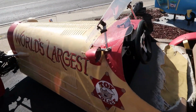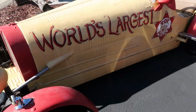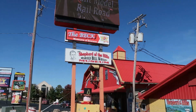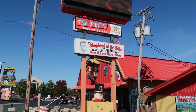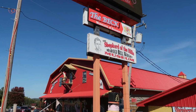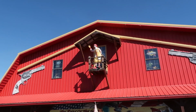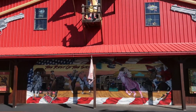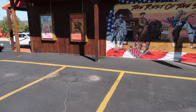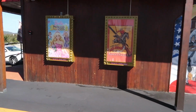Also in the parking lot, they have quite the vehicle here for the world's largest toy store. It's neat. Apparently this also boasts that it's the Beck Museum, which is the Museum of Branson, and the Shepherd of the Hills Harold Bell Wright Museum, all here. Got Ronald McDonald waving as you drive by. Some murals outside, and looks like they got some posters for movies. Well, let's head on in.